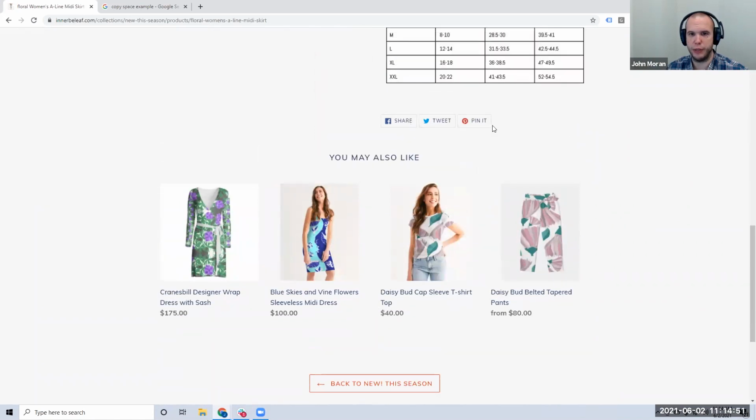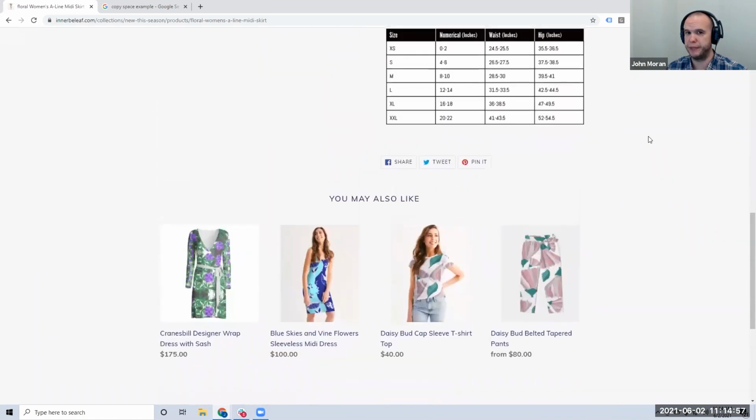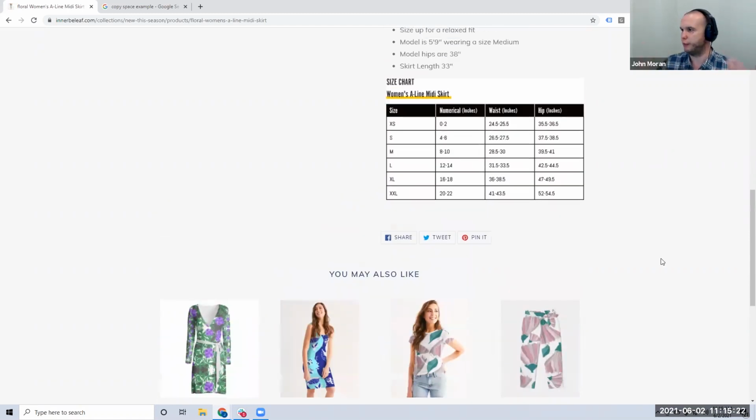I see that you have a share, tweet, and pin. So we're bringing in some social aspects here. But what I would say is, if possible, if you do have an Instagram, cultivate an Instagram community. An Instagram community, especially for clothes, is going to be important because you'll also want to have an Instagram feed in here of your hashtags. So if you are saying hashtag inner belief, and you can get some people to do that, you can pull in an Instagram feed of the hashtag inner belief, and then you can police the images that are involved in there so that you can see what other people look like when they try it on.